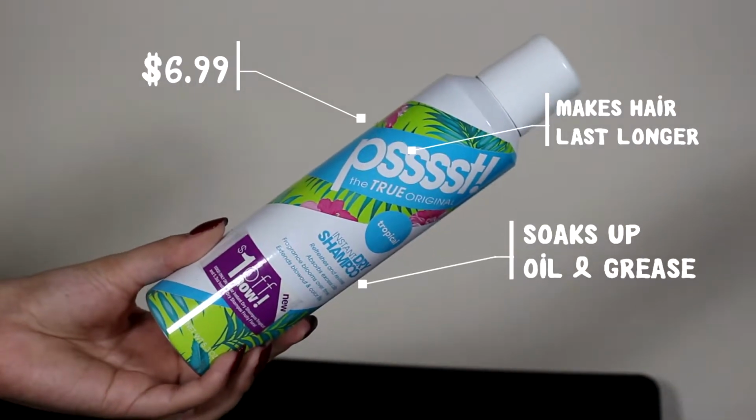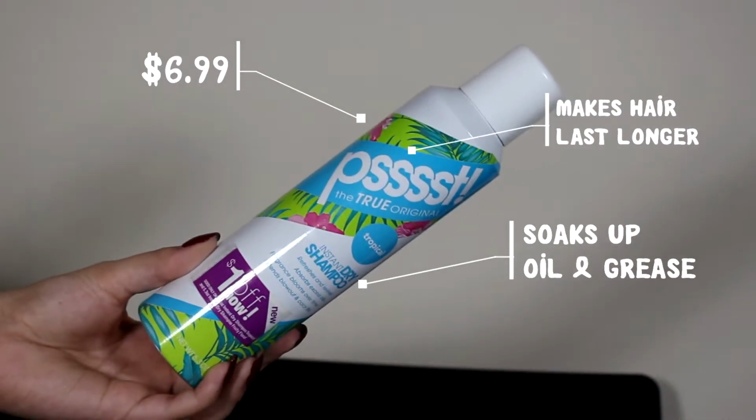Actually, this is a very good volumizer, but the one I use is the instant dry shampoo in the scent Tropical. This smells amazing. I love the scent of this. It's not too overpowering, it's not too fruity, and I don't like fruity scents, but this one is perfect. So if you just want a quick refresher throughout the week, I really recommend a dry shampoo. This is from the drugstore. This is just a couple of bucks, and it's a really big bottle. It's gigantic. It's bigger than my face, and it will last you a very long time.